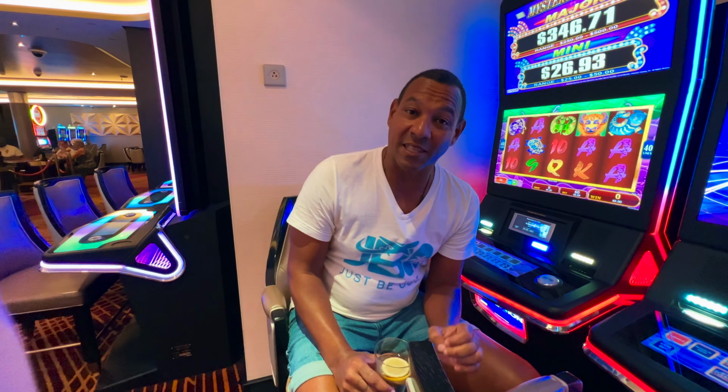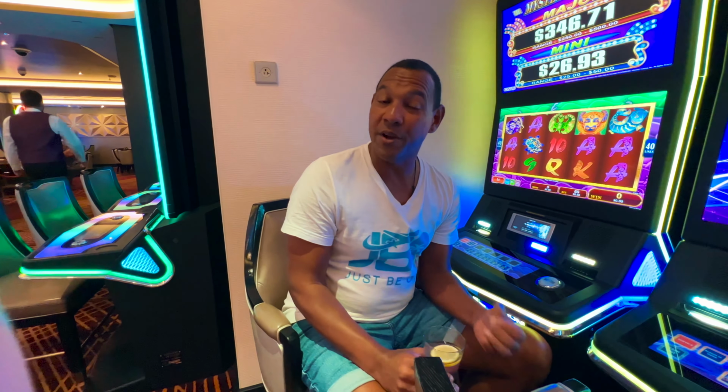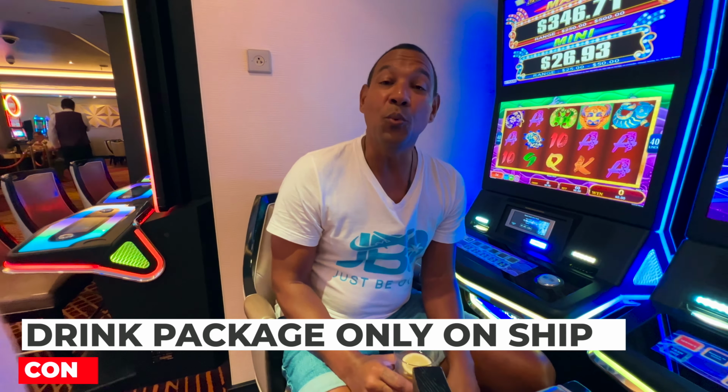But here is the con. When you stop at Harvest Key, which is a private key for Norwegian, you will have to come out of pocket for drinks. When you are on the island, you cannot use the drink card that you use on board, which means you have a full day of drinking ahead of you, but you just have to come out of pocket for it.